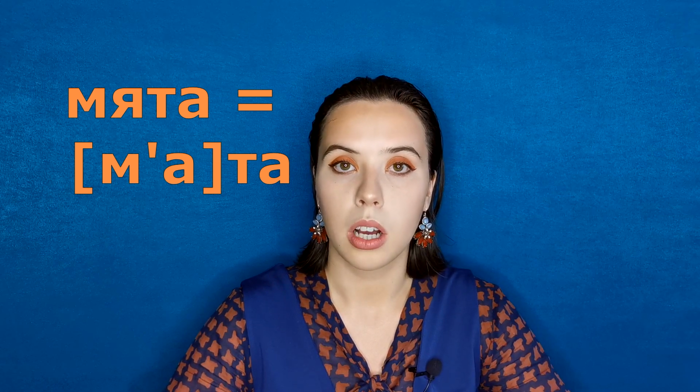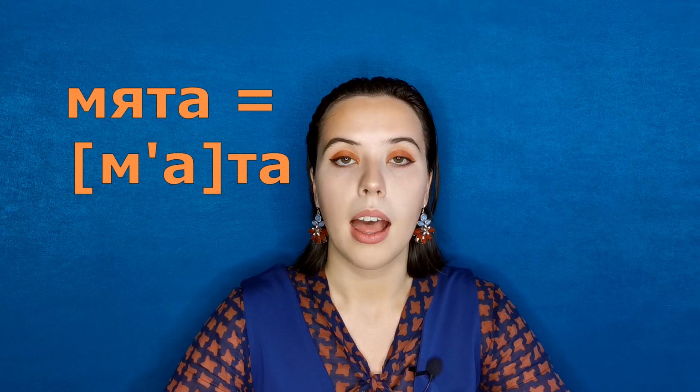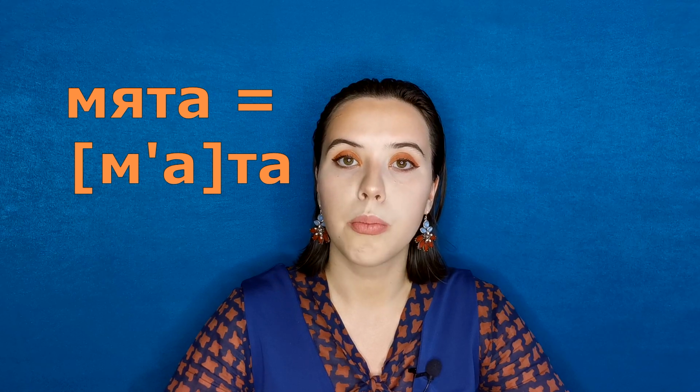For example, you do remember that the vowel letter ya contains two sounds, y and a. If we have a word where before ya there is a consonant letter, we will pronounce it in a different way. For example, the word мята. First, we've got the consonant letter M, and then we got the letter Я.